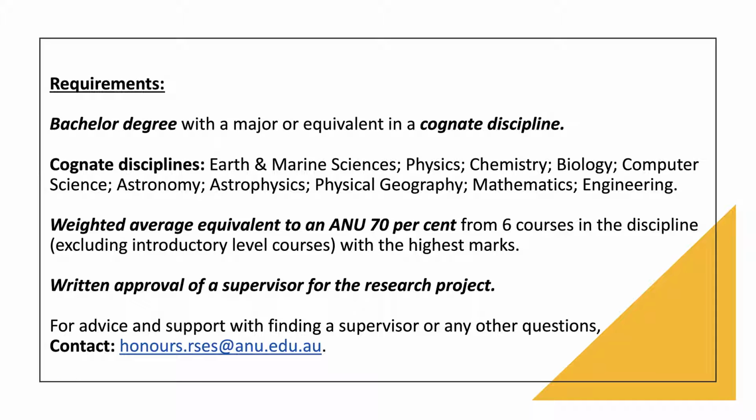So the requirements for entry in our honours year, first of all, you must have a bachelor's degree with a major or an equivalent in a cognate discipline. Our cognate disciplines are very broad, so earth and marine sciences, physics, chemistry, biology, computer science, astronomy, astrophysics, physical geography, mathematics and engineering. To gain entry into our programme, you must achieve a weighted average that's equivalent to an ANU 70% from 6 final year courses in your cognate discipline, and you must have the written approval of a project supervisor for your research project. Now, for advice and support with finding a supervisor or for any other questions, please contact me at honours.rcs@anu.edu.au.